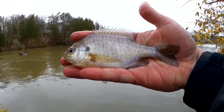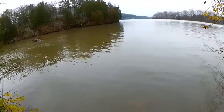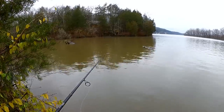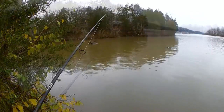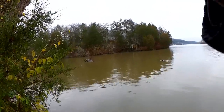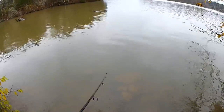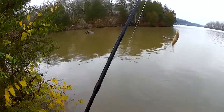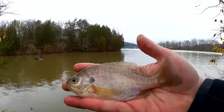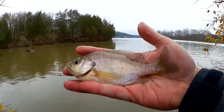Welcome to the show. Your new name is Bart. Bart the Bluegill. Got him. Another 6-inch bluegill here. Yeah, here we go, 6-inch bluegill. Not great, but better than nothing.